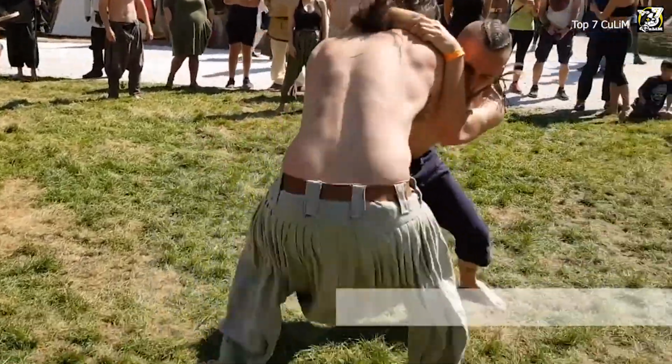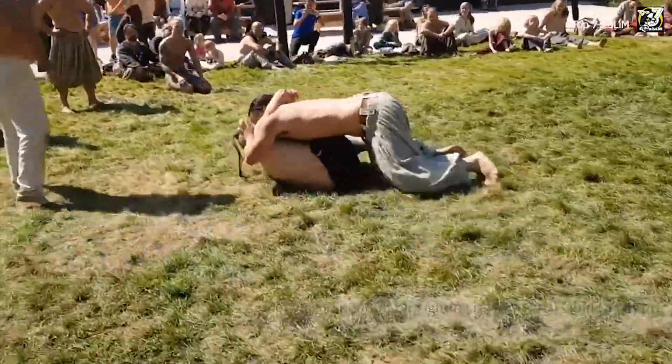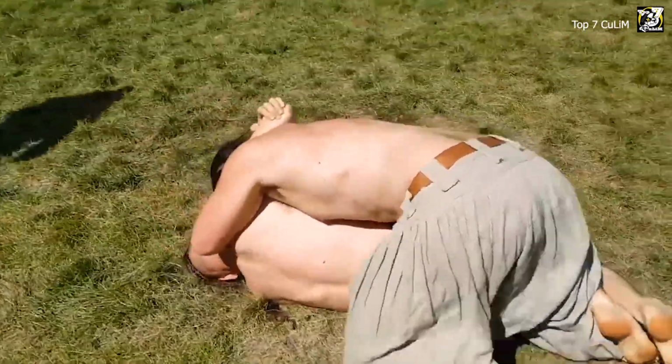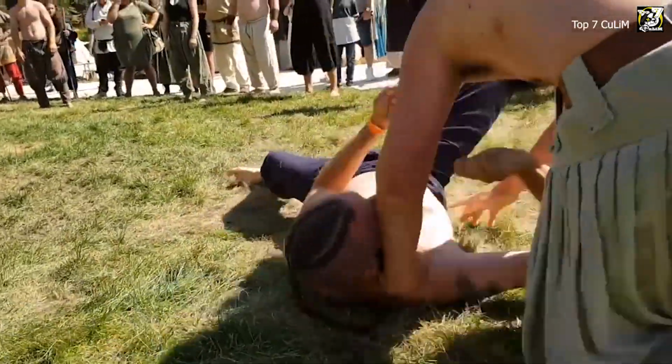Loose grip wrestling. In loose grip wrestling, Lausatic, the contestants may use any holds they wish. It is much more aggressive and differs in many ways from other styles of Glima. Loose grip wrestling comes in 2 forms, a version for self-defense and a version for friendly competition.